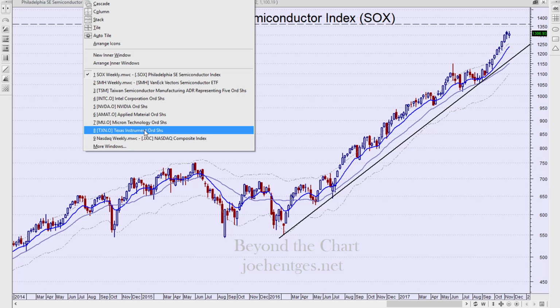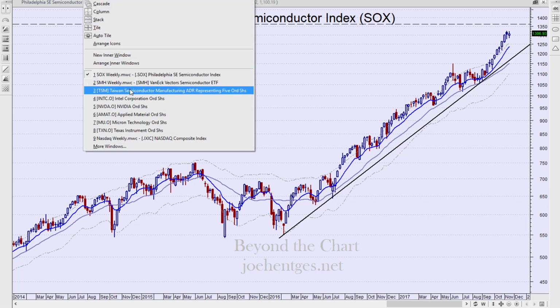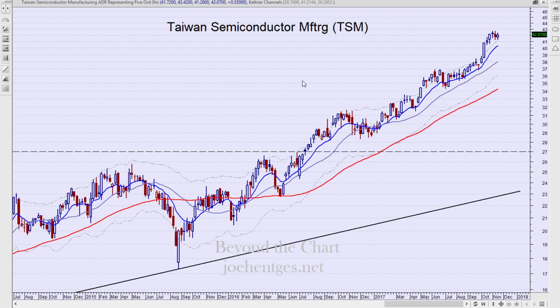And 4 out of these 6 are bumping up against either 2000 or 2001 ceilings right now. 2 of these, Taiwan and Nvidia, have blasted well above those. So 4 out of the 6 are bumping up against potential ceilings, which I think is rather interesting, especially given that the SOX index, which is a pretty broad measure of semiconductors, is bumping up against that 2000 high also. Now here's the Taiwan Semiconductors, TSM. This is looking just like the Nasdaq. I mean, it's very strong in here. It's a weekly chart.